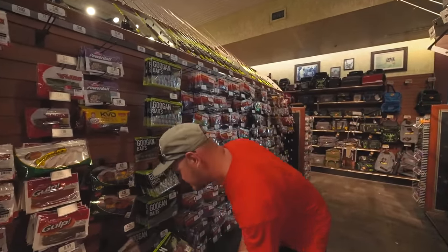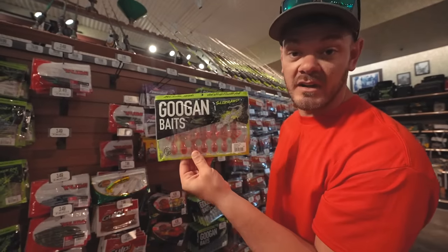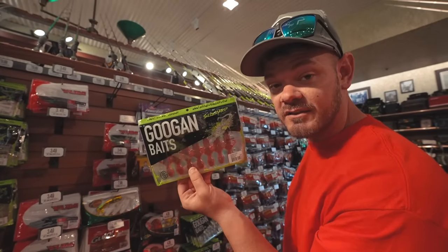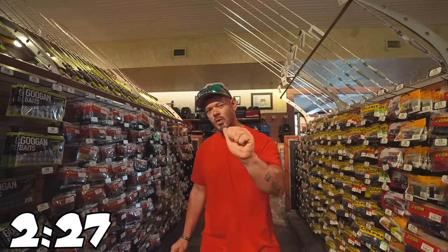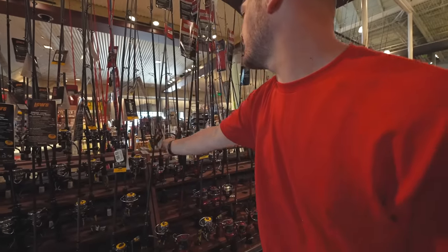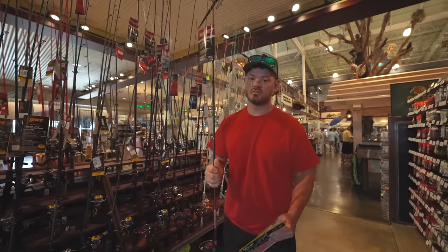Boom, sucker. The brand new Guggen Slizzard and Flamin' Hot. I've actually not even used these yet, so looking forward to catching an absolute unit on these things. Got my baits. Lastly, rod, reel, line. And I've already seen the exact combo that I want right here. Boom. Boom, sucker. As red as it gets, baby.